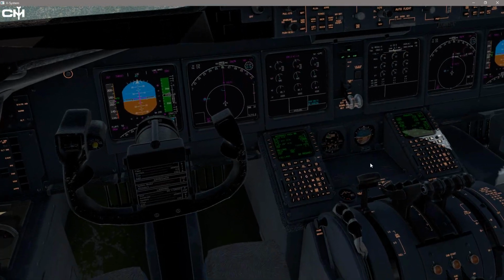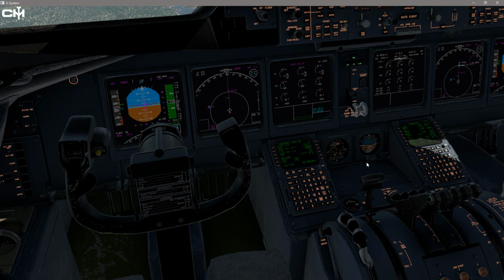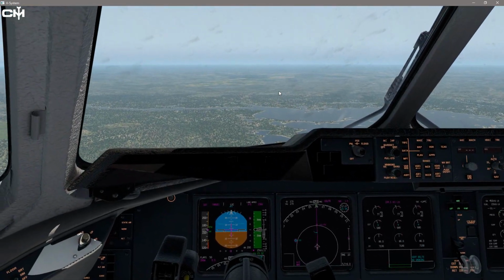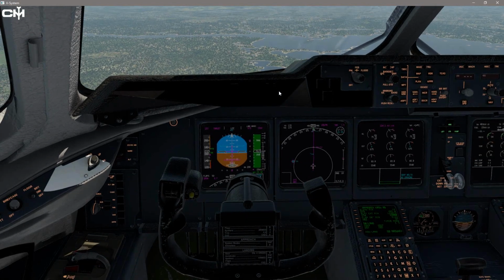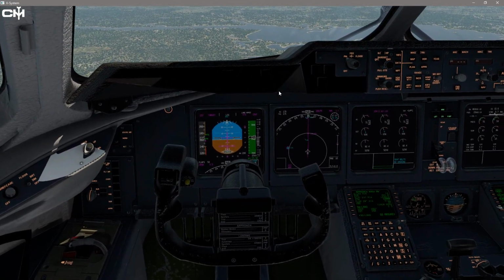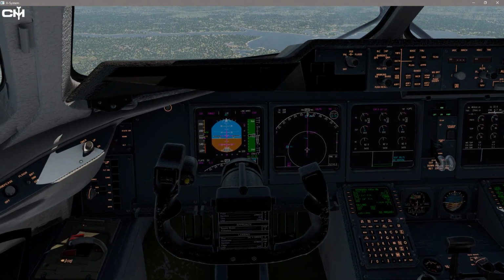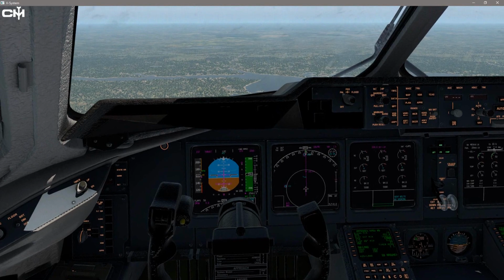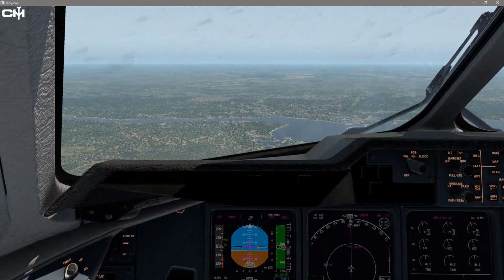Let's go ahead and arm those spoilers now. Try this again. There we go, arming the spoilers, fantastic. Alright, let's take a look at our final approach checklist here. Approach land has been armed. Flaps are at 50 degrees. ILS isn't captured yet, we're just waiting on that. Gear is down, we've got 4 green. Throttles are on their own. Thrust reversers when we need them, all that good stuff.